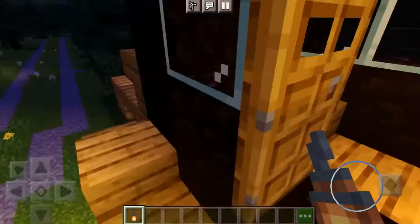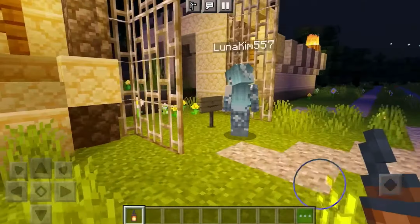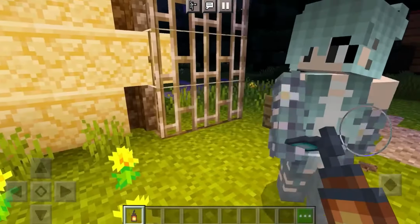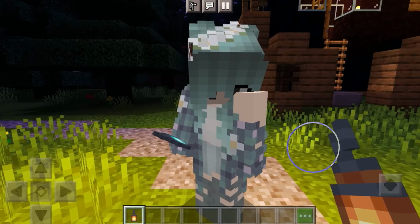What are you looking at? It's like a carriage. Oh. You're not a princess or something. Come on down. Wow. Wait. Are you ready? Are you ready? No. Are you ready to enter Hogwarts? To be honest, you're just forcing me to enter. Okay, yeah, let's... Is this a trail?